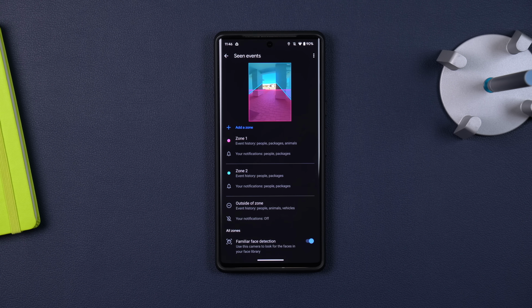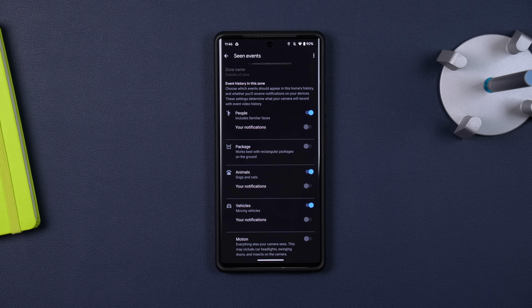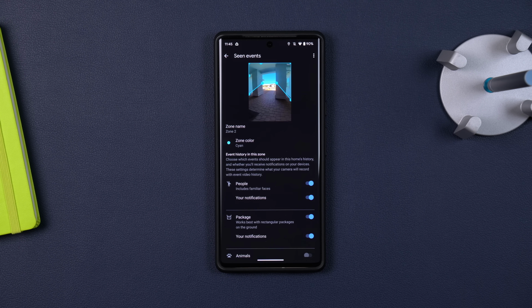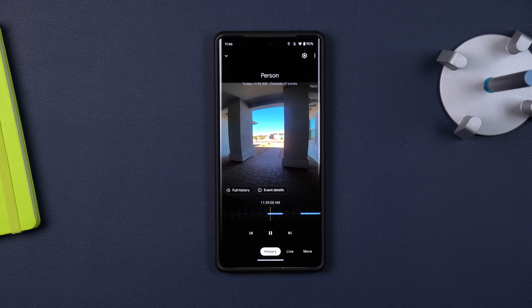The activity zones are highly customizable. You can set them up so that it records everything, but only notifies you for the stuff that matters. To do that, you can create different zones to alert you only when certain things are detected on your porch. This way, you won't be alerted for everything happening on the street, but it will still all be recorded. It caught me walking on the sidewalk, but it did not alert me unless I walked up to the front door.